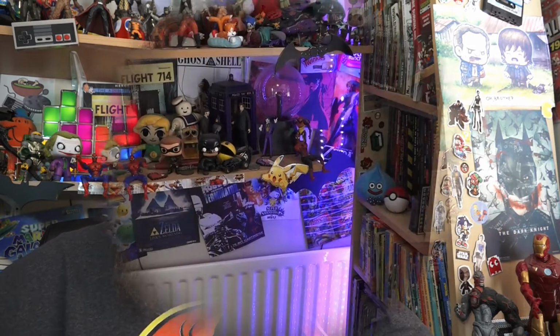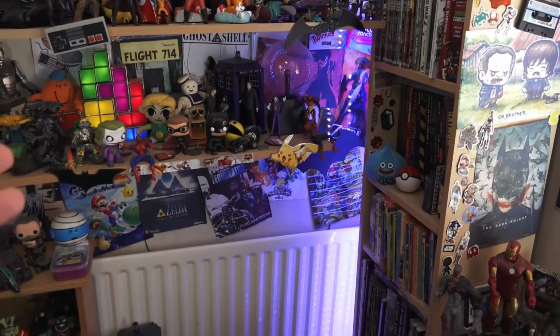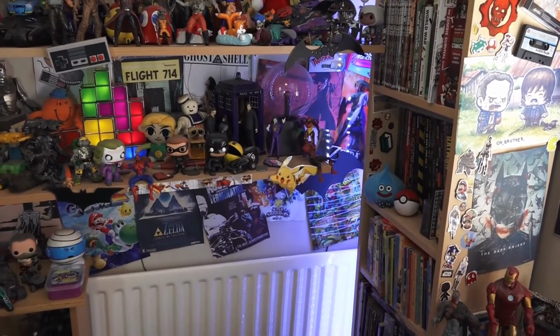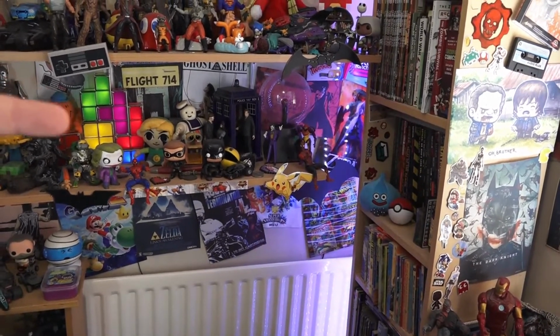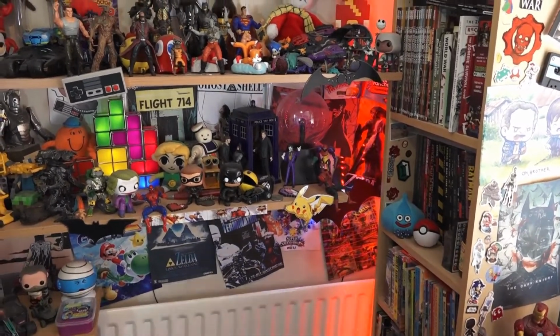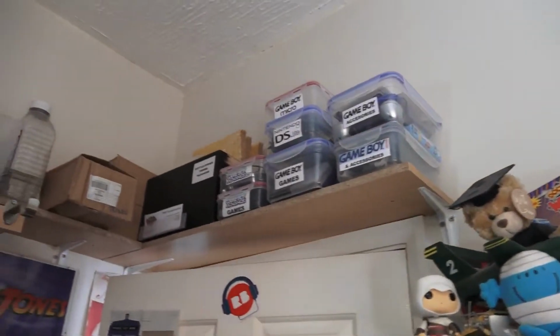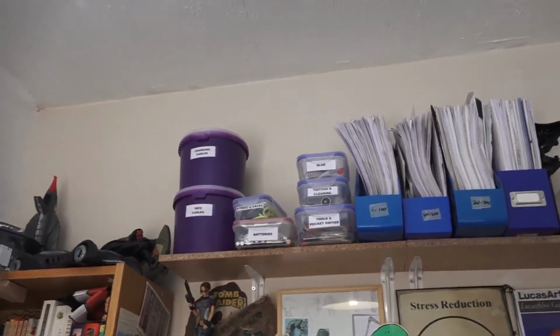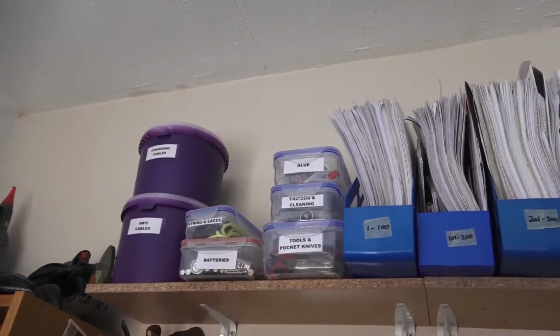Let's take a look. Okay, so the eagle-eyed amongst you will have already noticed that there's been a change to the set in the past couple of videos, and that is this Tetris lamp here, and I'll come back to that in just a moment. But first of all, I just want to talk a little bit about the shelves that I've installed above the door and also on the far side of the office, just here. And these shelves contain bits and bobs that I find useful for work.